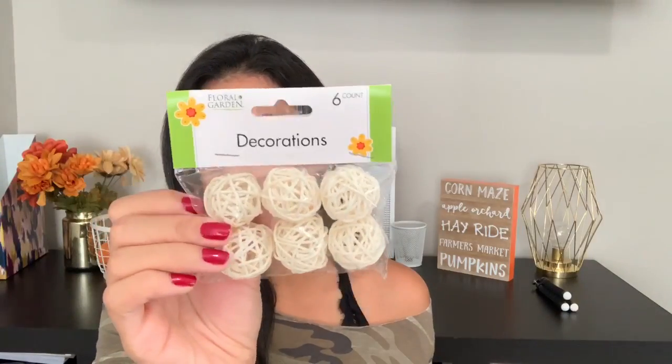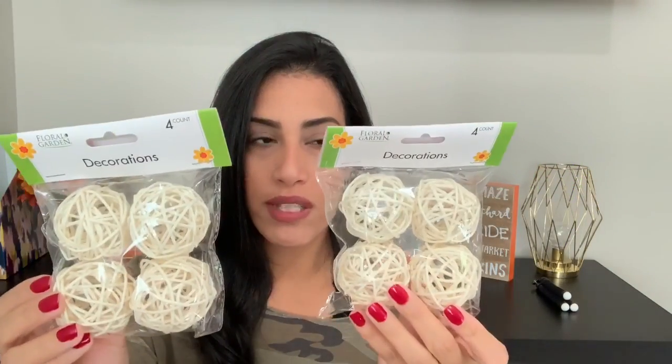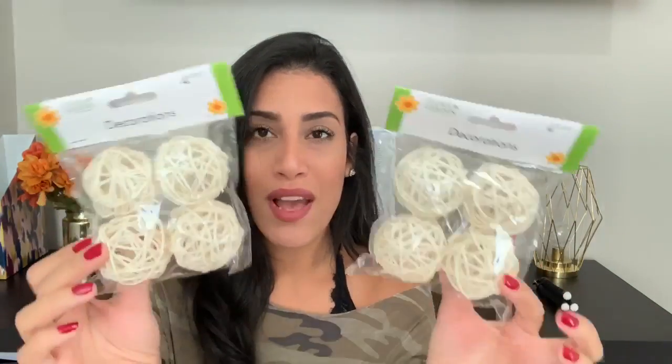It just says decoration on it, but this one has six, and they're miniature ones, in a creamy white color. And then I bought two packs of the larger ones, and the larger ones have four. And these would be so expensive if you were to go to Hobby Lobby, Home Goods, stuff like that. You would definitely pay more than $8 for these packs. So yeah, I bought two packs of those and then one pack of the mini ones.